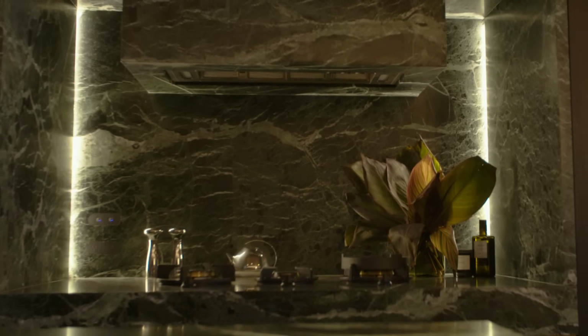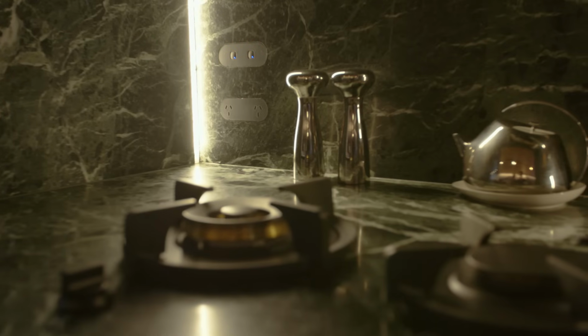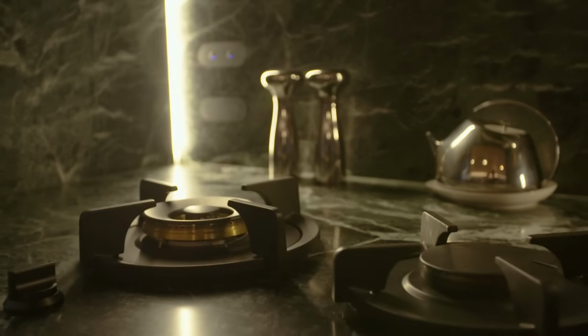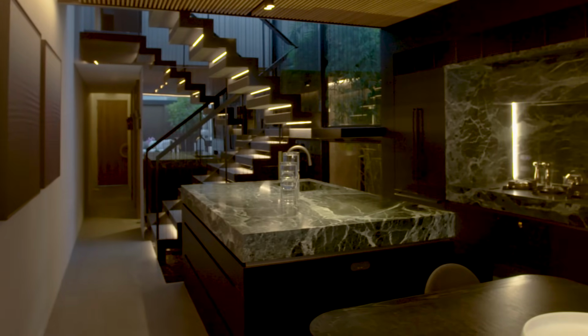This beautiful, deep, rich green marble from Greece clads the whole cooktop and it just creates this incredible impact when you walk in. We've used a charred oak timber which surrounds it, so it's got a very dark and moody feel.